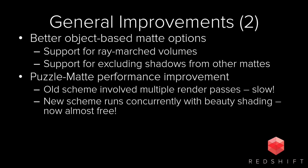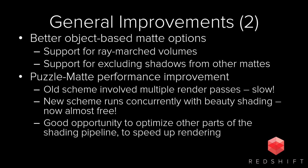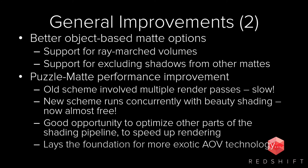So we've done away with that kind of multipass approach. Now our puzzle maps are generated concurrently with the beauty, and consequently they're almost free. And whenever we go in there and start modifying the core, we like to see if there are any other things that we can improve. So this gave us a good opportunity to improve the performance of indirect lighting as well, which speeds up rendering. And this technology lays the foundation for more exotic AOV technology to come.